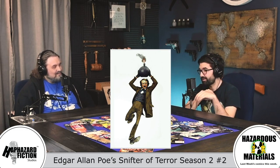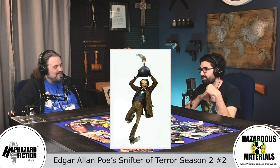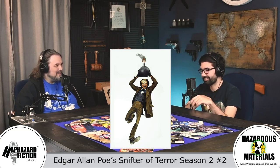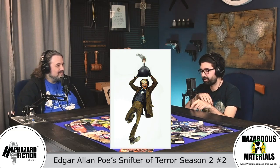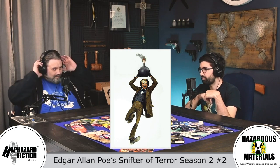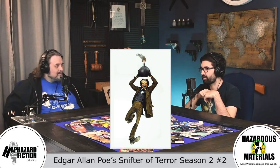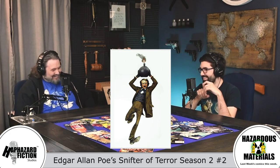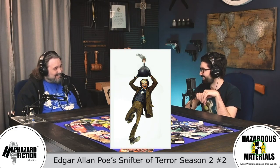So Snifter of Terror is Ahoy Comics' kind of goofy horror anthology. Ahoy Comics, here we go. Yes, okay. Love their stuff. Right. I jump in from time to time when creators I'm very interested in are attached to it. Like the first one I bought had a Mark Russell Count Chocula story that was delightful. And this one has a sequel to that story focused on Lucky.